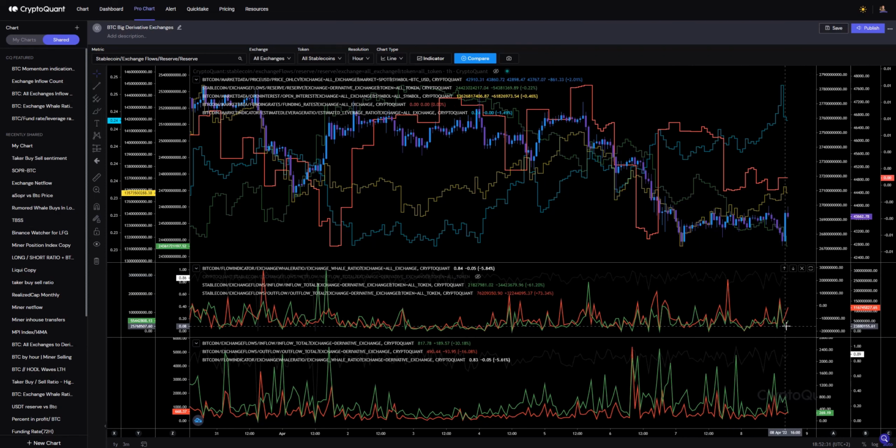Let us check here stablecoin flows activity related to derivative markets. We see here taking profit: 160 million in stablecoins just went out from the exchanges, while 55 million just went in. That's almost neutral. Actually, a little bit more outflows, 155 million versus 130 million inflows. It looks like someone is taking some profit here related to stablecoins.